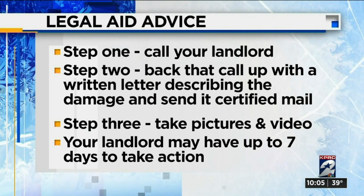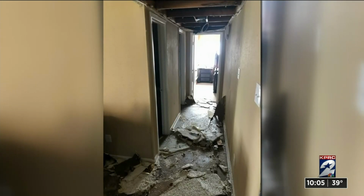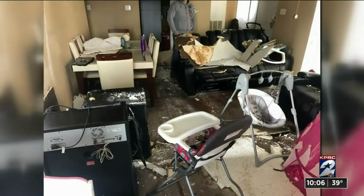Step 1, call your landlord. Step 2, back the call up with a written letter describing the damages and send it certified mail. Step 3, take pictures and video to fully illustrate the size of the problem. Depending on the scope of the problem, your landlord may have up to 7 days to take action.